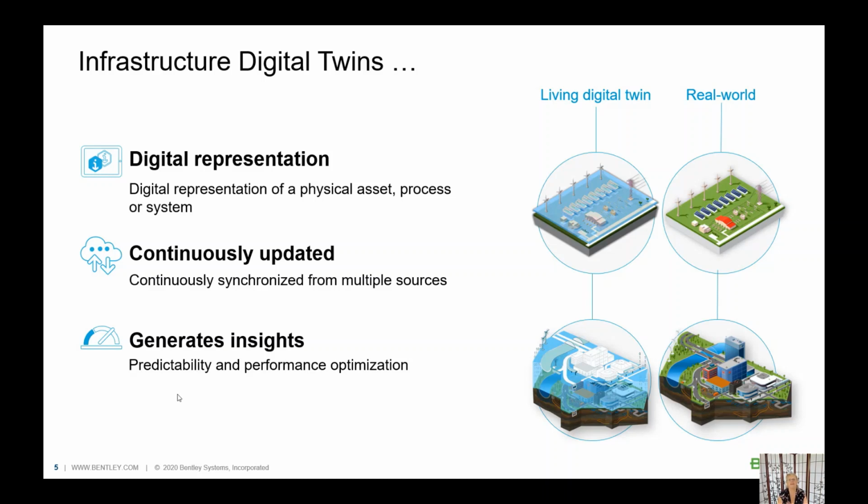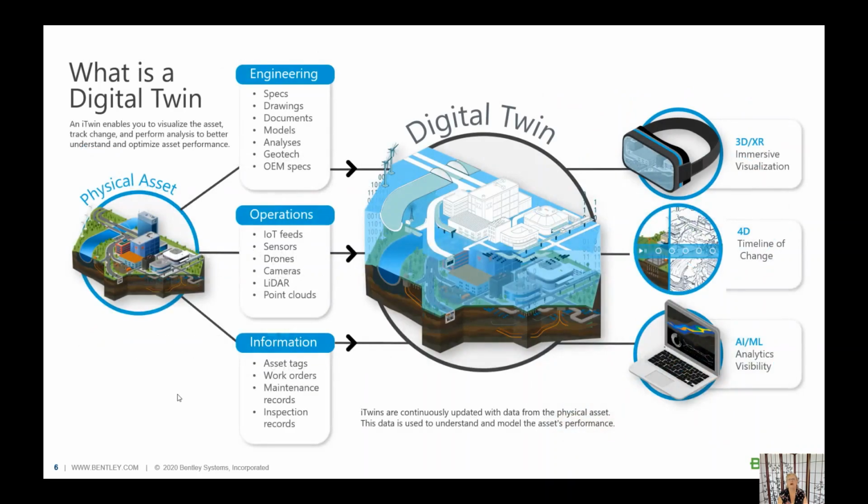But in addition to that, we feel a digital twin also needs to provide you with insights into what could happen to help organisations make better decisions regarding what their physical asset can do, or can do and should do. So a digital twin has to generate insights to predict performance and optimize it. So a digital twin comes from a number of different sources.